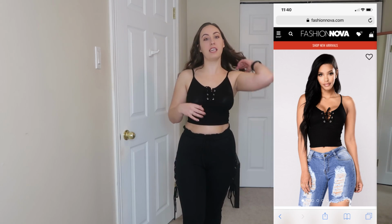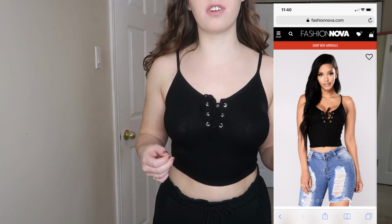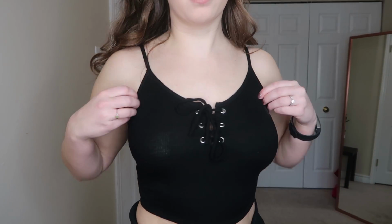So the first item I have here is actually this top. This is the Alina crop top. I think it was about $12, and it's just a little tie crop top. It might be slightly sheer, so you might be able to see that I have pasties on. But I do like this top. It is adjustable at the back, so you can make this as high or as low as you wanted.